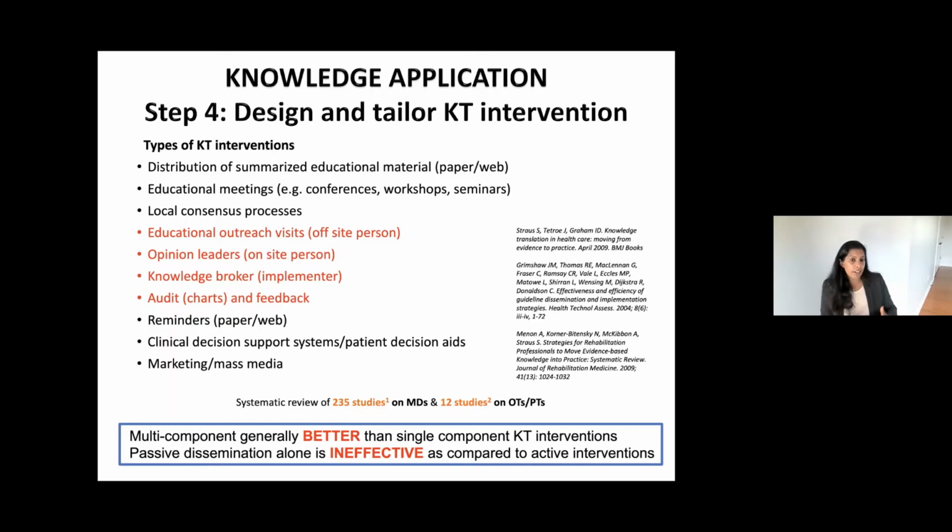Opinion leaders is another effective KT strategy. It involves identifying a colleague or a healthcare professional who's on site at that clinical practice, who's known to everybody to be respected, and who can deliver that educational workshop. It could be a senior colleague who has some expertise or knowledge about this practice guideline or that treatment protocol. They would be the ones to deliver the workshop or the in-service. That strategy is called opinion leaders.